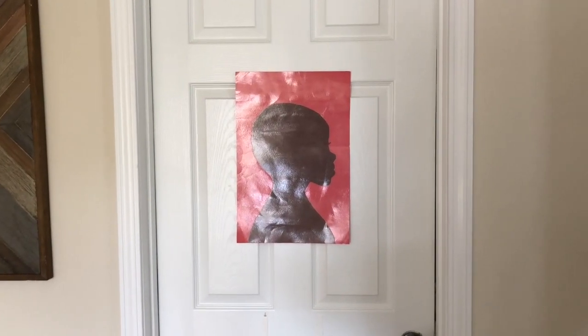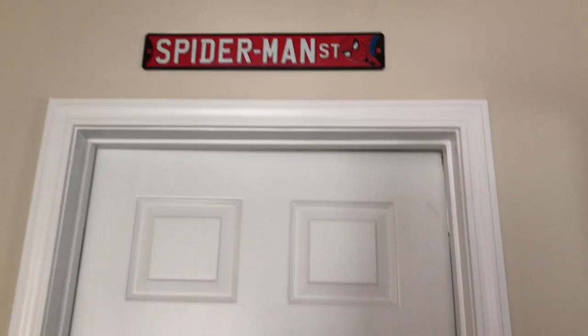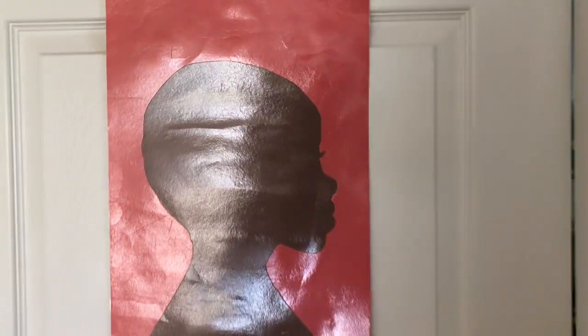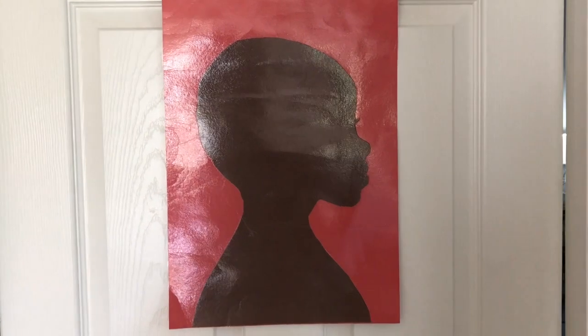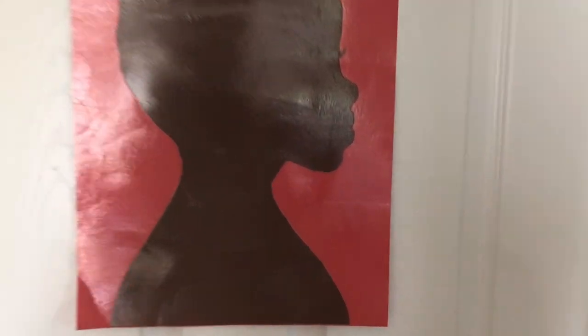His room makeover is all finished. I kept everything outside the same because it really doesn't matter to him. And I love this print that he did when he was in pre-K, I believe. So I'm going to leave it on his door until he decides to take it off because I still love it.